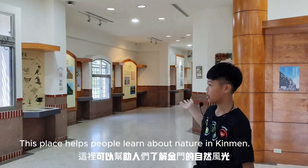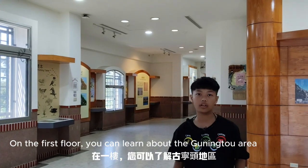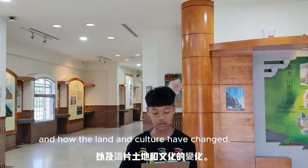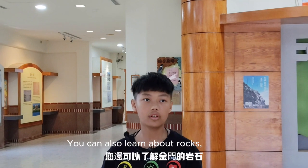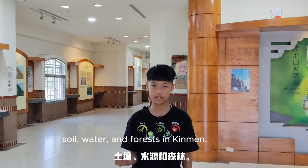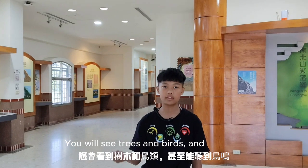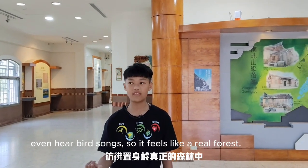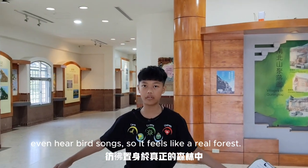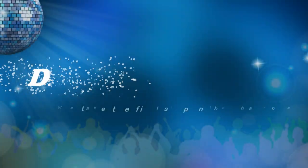This place helps people learn about nature in Kinmen. On the first floor, you can learn about Gumingtou area and how the land and culture have changed. You can also learn about rocks, soil, water, and forest in Kinmen. You will see trees, birds, and even hear bird songs, so it feels like a real forest. Come with us for a tour of the center.